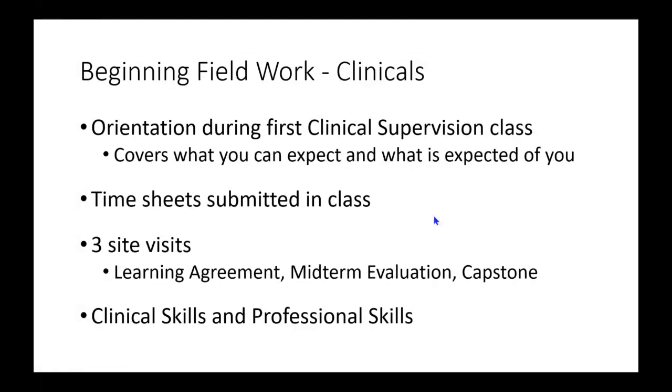There are going to be 3 site visits in the semester for clinicals. That's going to be the first site visit, setting up your learning agreement, and the second site visit will be your midterm evaluation, and then a capstone demonstration. Your learning agreement and what you're going to be working on in clinicals throughout the semester is going to be based on your clinical skills and your professional skills.